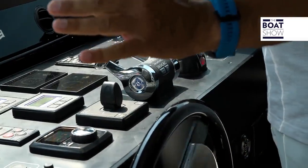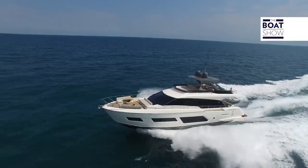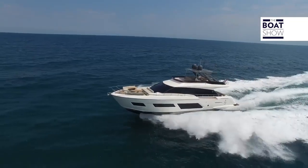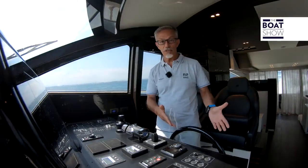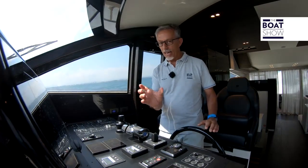There is another interesting feature. When you turn the wheel and let it go, it returns to the centre and then keeps the course without needing to correct the rudder. It does this by itself, naturally within a range of a few degrees.